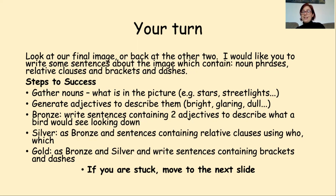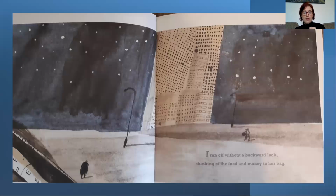So your steps to success: gather nouns. What is in the picture? So the stars, the street lights. Okay, have a look there. Stars, street lights. You've got skyscraper, you've got people. Is that a train in the bottom corner? Doesn't matter. You can say it's a train, you can say it's a bus if you like. It doesn't matter, because it's your interpretation of what you're seeing. What would the bird see?